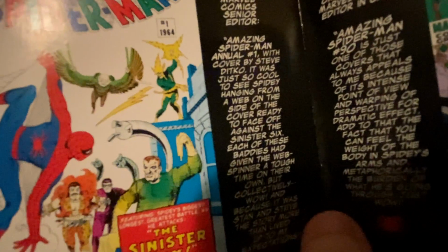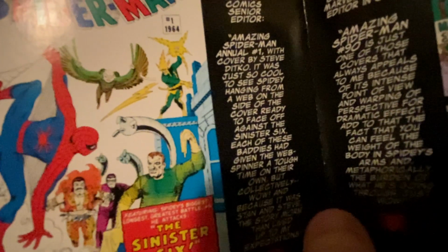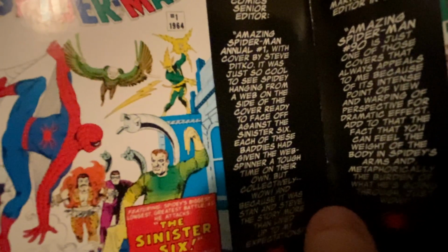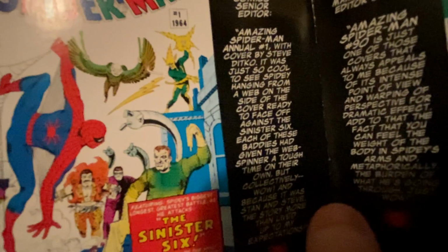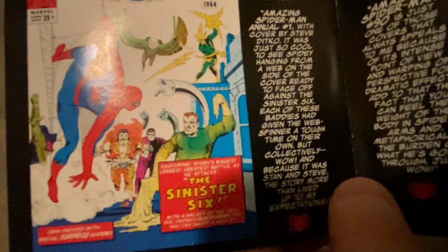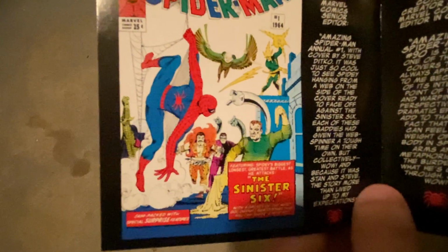Marvel Comics senior editor. Amazing Spider-Man Annual #1 with cover by Steve Ditko. It was just so cool to see Spidey hanging from a web on the side of the cover, ready to face off against the Sinister Six. Each of these baddies had given the web spinner a tough time on their own, but collectively, wow. And because it was Stan and Steve, the story more than lived up to my expectations.